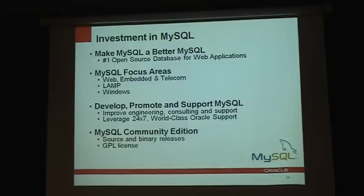In addition to the LAMP stack, MySQL continues to really push for Windows, and in fact in 5.5, lots of work has been done to make Windows a much more viable and sound and fast performing platform for MySQL. And then along with developing, promoting, supporting MySQL, the MySQL Community Edition source libraries, GPL, are all still available at dev.mysql.com.